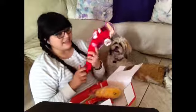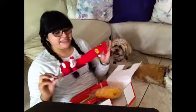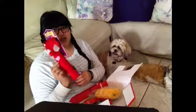And you don't know this about Charlie, but he loves toys like these. He likes these kind of dog toys where it's a little weenie or a weenie dog. His little heart here is super cute, and he'll just carry it around in his mouth all day, and that'll be the end of it.